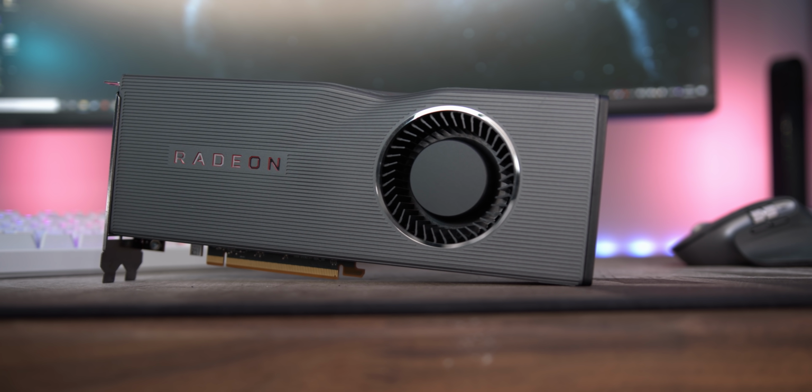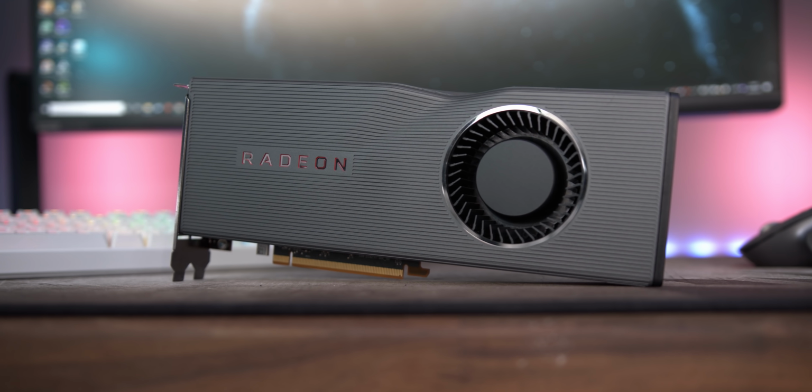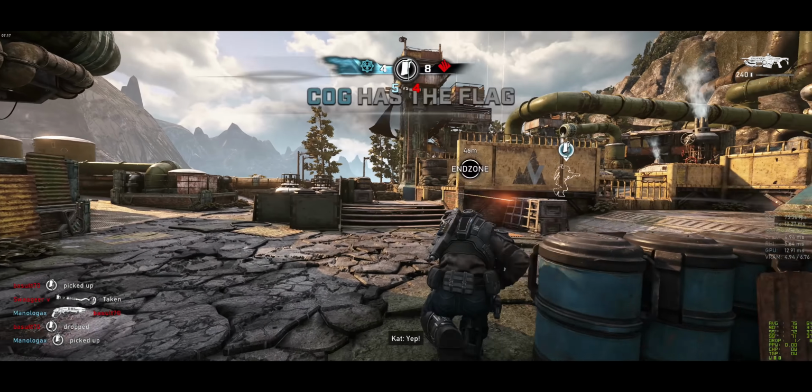But this graphics card, you will see a little bit later in the video from the benchmarks, absolutely crushes it when it comes to games. Here I was playing on this ultrawide monitor and it absolutely devoured everything I could throw at it.